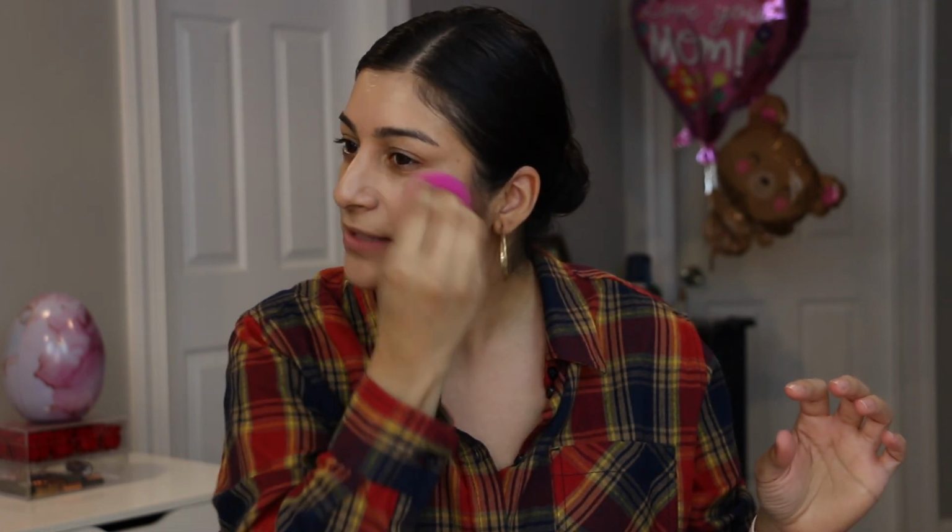And again, I really would have to set this with a matte, which I'm going to do today because I know we're going to be sweating and playing. But I would have to set this with a mattifying pressed powder or setting spray, because this is glowy. But today is so cold, it's like 65 with wind and rain. So this kind of foundation is perfect for today because I'm not going to be hot and bothered.